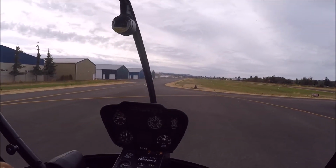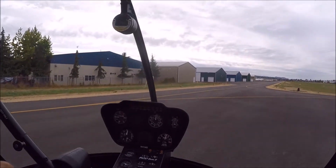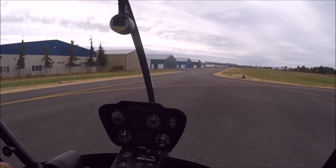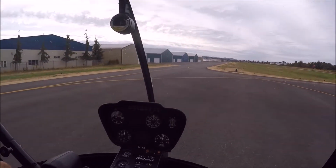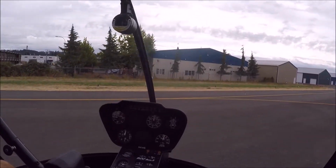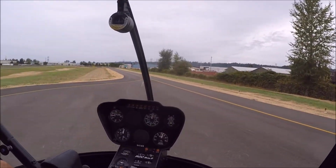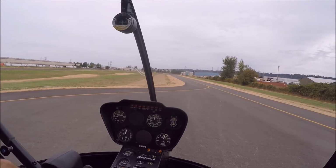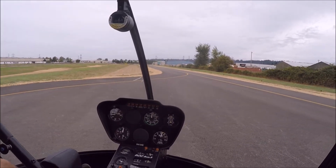Alright, so I want you to hover us sideways. Don't go back anymore. Hover sideways to the right, or actually, you know what, give us a left 180 degree pedal turn. All the way around. Alright, so now hover us to the right, and I want to set your skid down on that yellow line to our right. So hover us to the right over there.